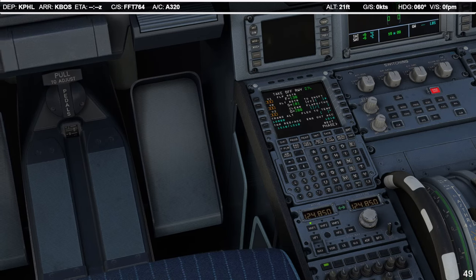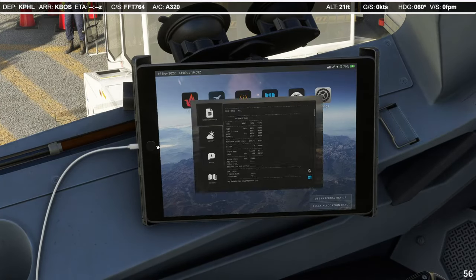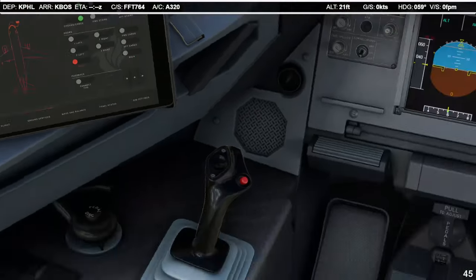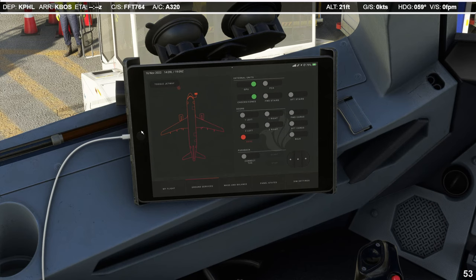And now we can come to performance. I'm not going to do flex as usual because I don't know how to lock my throttle in that flex position. I don't know how to explain, but basically there's no detent on my throttle in the flex position, so I can't really lock it there. Okay, let's go to performance.